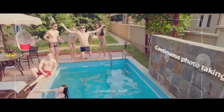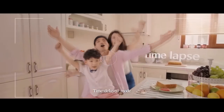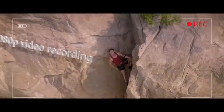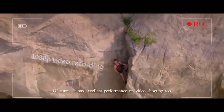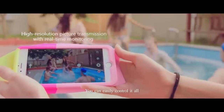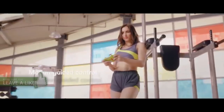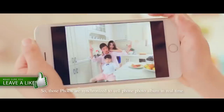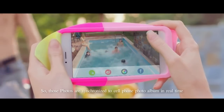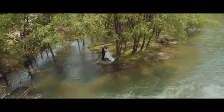Real-time mode, continuous mode, time-delayed mode, and appearance advanced mode. Of course, it has excellent performance on video shooting too. You can easily control it all through your cell phone. So, those photos are synchronized to your cell phone photo album in real time. One key to share to your favorite social media.